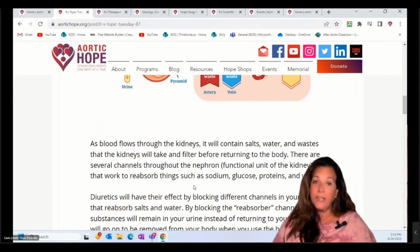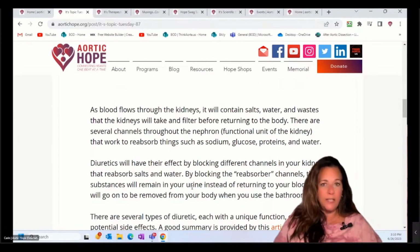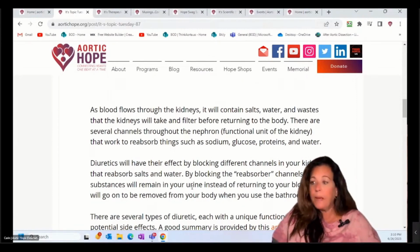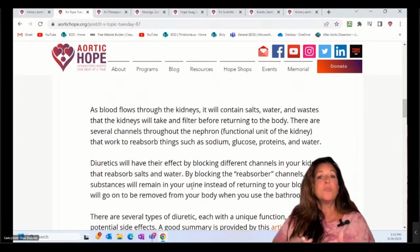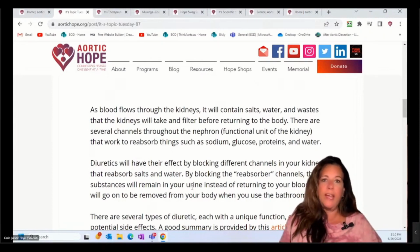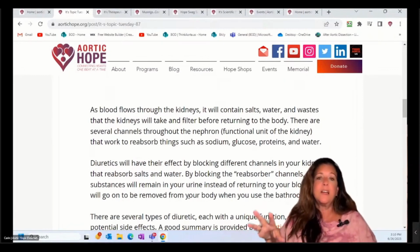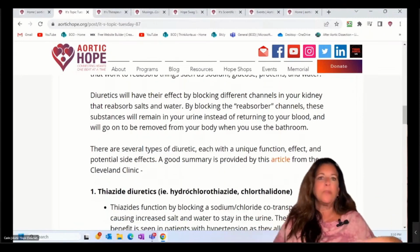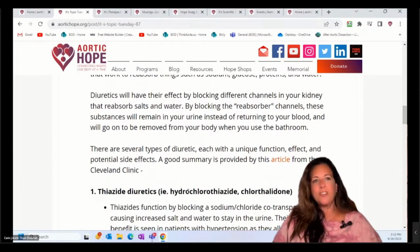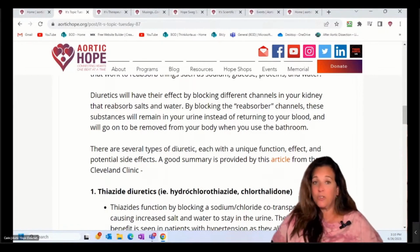Diuretics have their effect by blocking different channels in your kidney that reabsorb salt and water. By blocking these channels, these substances remain in your urine instead of returning to your blood, and are removed from your body when you use the bathroom. That's the basic function of a diuretic. There are several different types of diuretics. I'm sure we've heard of a bunch of these, and they each have a unique function, a different effect, and potential side effects as well.